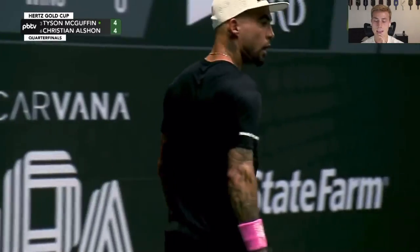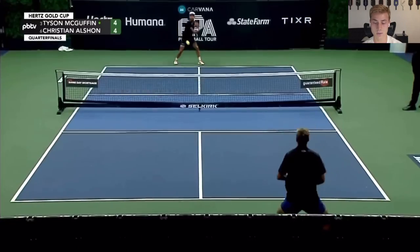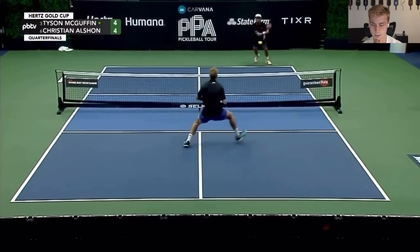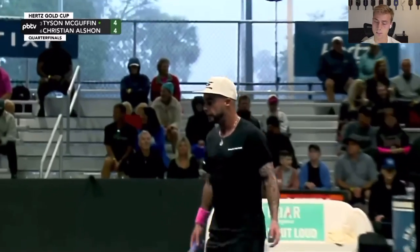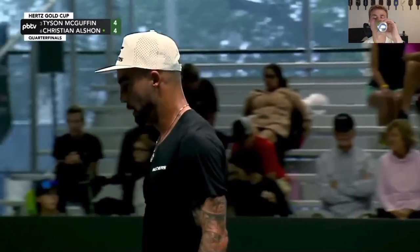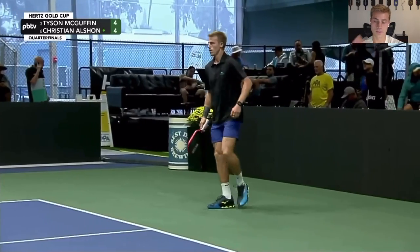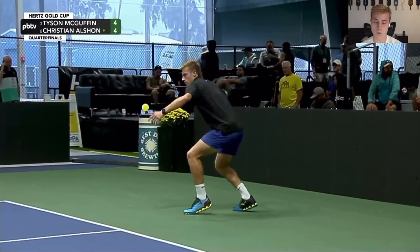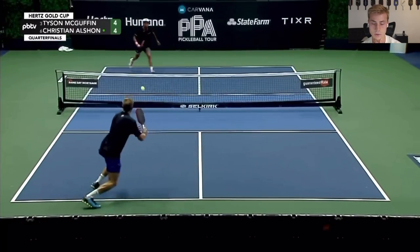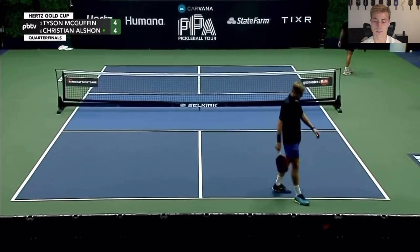So my problem is I hit a good shot to come in off of, and then I just stand there and watch it. I think that's a good spot to return on the deuce side. You don't want to go too far down the line, because if he gets around it, he now has angles. He can hit inside out or straight down the line. So when you return middle, it really takes away the angle. What are you doing with that, Christian?